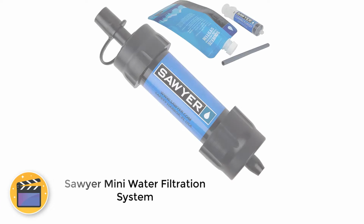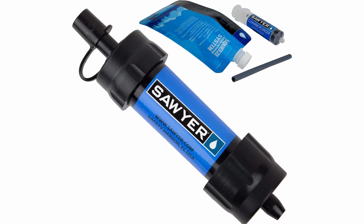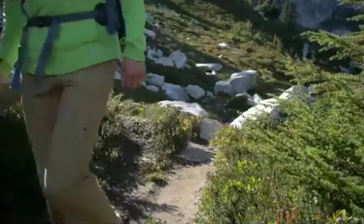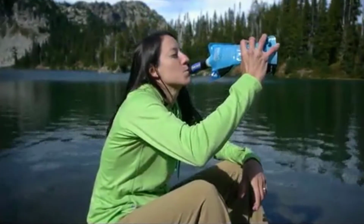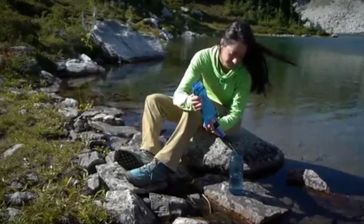Number 2. Sawyer Mini Water Filtration System. Sawyer water filters and purifiers are usually lightweight and reliable, the Sawyer Mini being a miniature version of the Sawyer Squeeze water treatment system. The Squeeze filter is a bit heavier than the Mini. Sawyer's lightest water filtration system weighs only 0.2 ounces, much like our top pick.